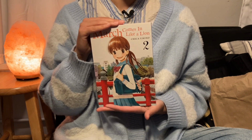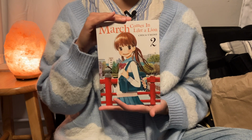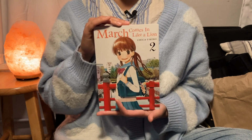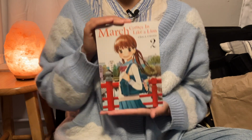So I'm excited to continue this series, and I'm just so happy that they had it in stock at this small bookstore. They didn't have it at Barnes & Noble, they didn't have it online, it was sold out, and this was the last copy at that independent bookstore, and I'm just so happy that I was able to get it and now have it in my hands.